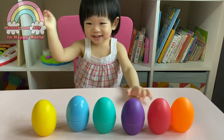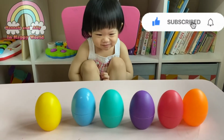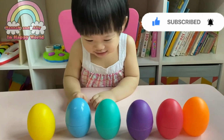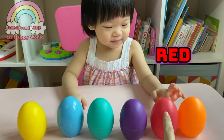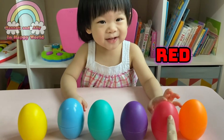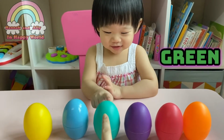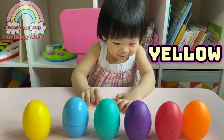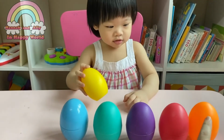Hi Ellie. Hi. Today we are going to break eggs. Can you tell me the color? This one? Orange, red. This one? Purple. Mm-hmm. Green, blue, yellow. Yellow. Yes. Which one do you want to break first? Can you count, Anna?